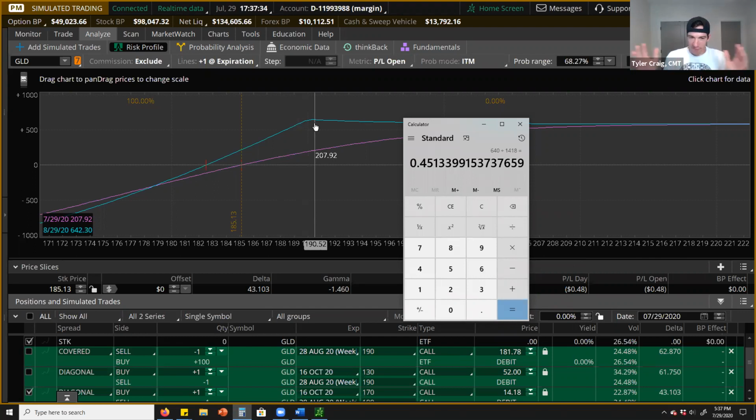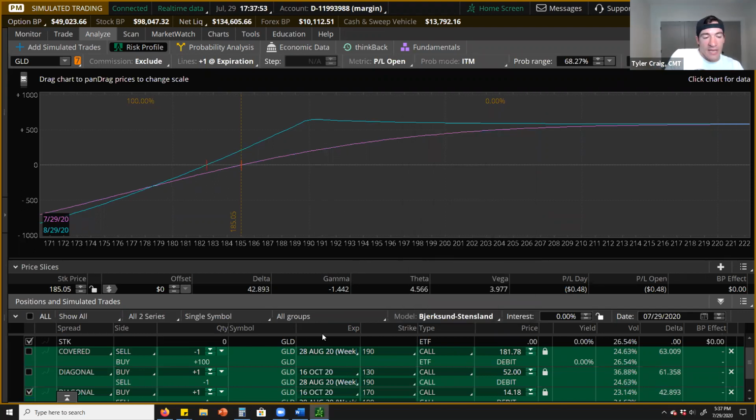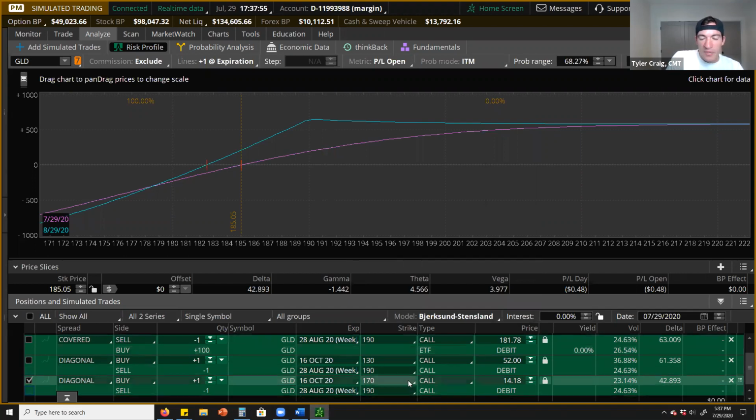I created virtually an identical risk graph to a traditional covered call at much, much lower cost. And so I took the ROI from like 4.5% to 45%. I just took it up like 10x. I just took it up like tenfold. Okay, so that third one would be, to me, my typical approach for a poor boy's covered call.